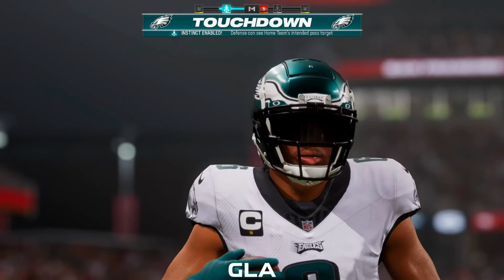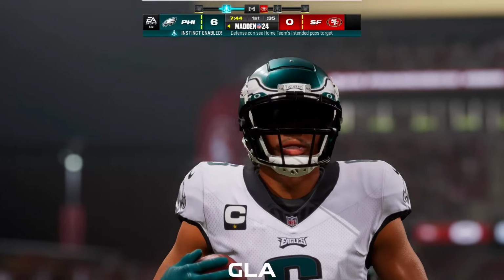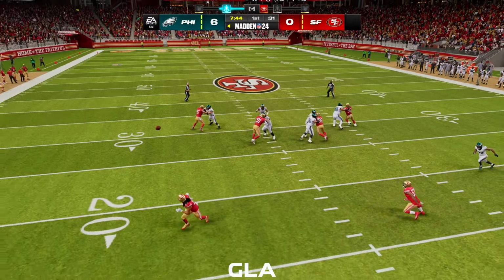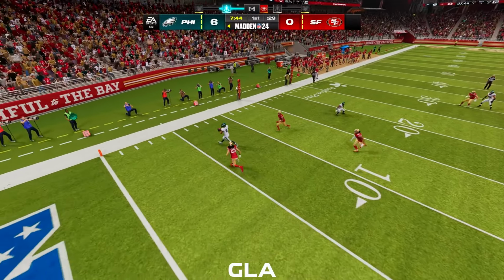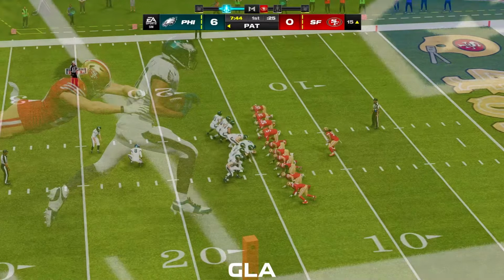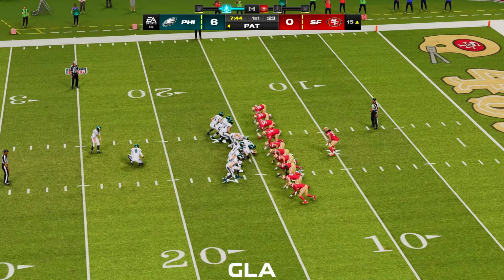Touchdown! Devonta Smith on the receiving end from Jalen Hurts. And the Eagles will claim the early lead as they're on the board first here tonight. Well, they spoke about the importance of getting off to a good start, and on their first drive, Charles, into the end zone for the touchdown.